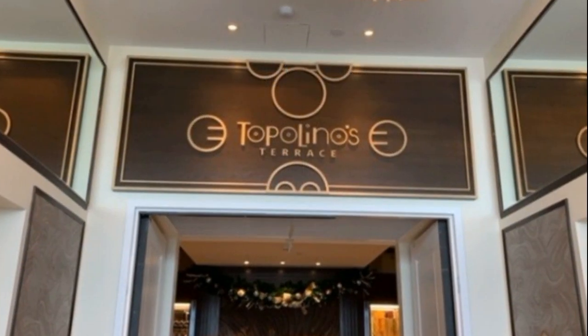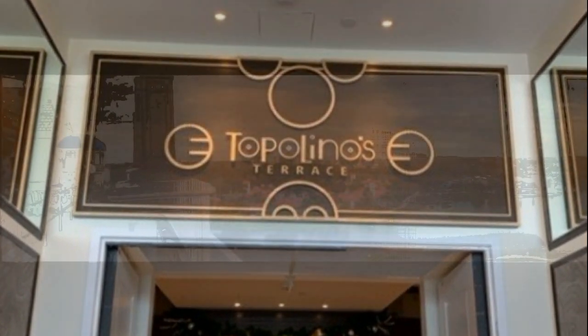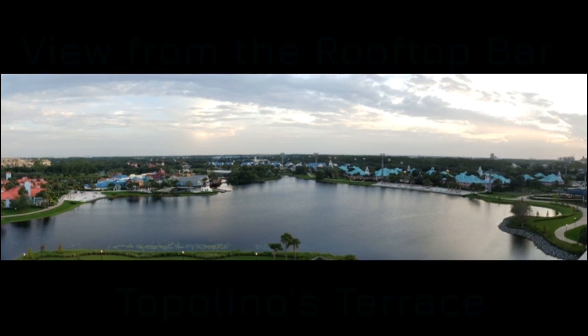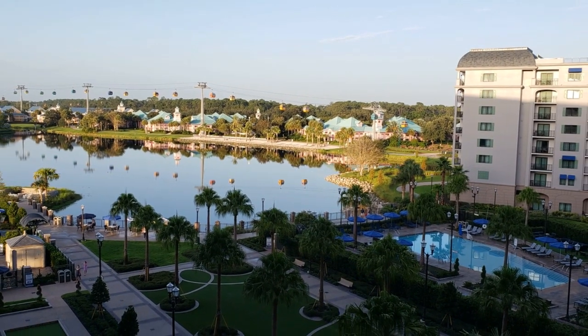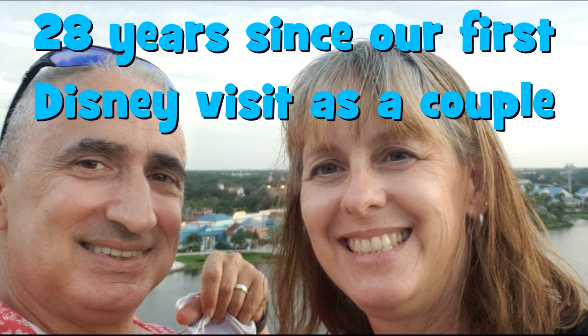For dinner that night, we were off to Topolino's Terrace, which sits on the 10th floor on the rooftop of one of the towers, with an amazing view of the Walt Disney World area. For any of the sit-down dining restaurants, you can expect to get a temperature check on your way in, and you can check in on your app up to 15 minutes before your reservation time, so you might be able to get seated a little bit early.